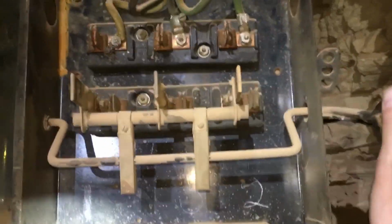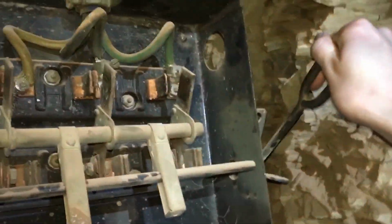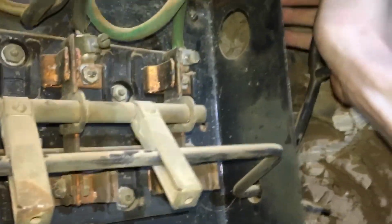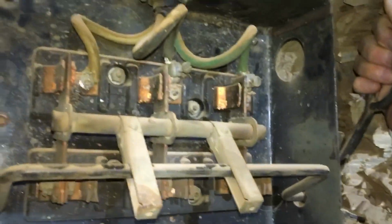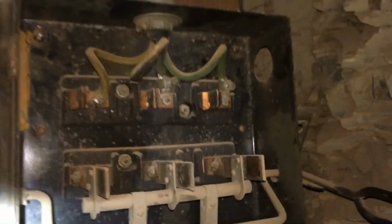If we look it up, open it up, some information there that's burnt off. You can also see this. To turn on the electricity, you would push this bar up and connect to those copper bushings up there. It's pretty cool. So this is the downward levels.